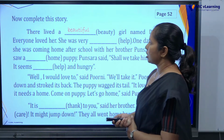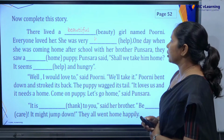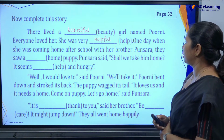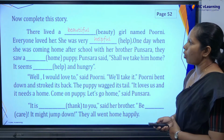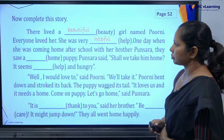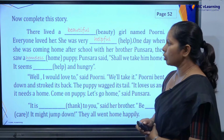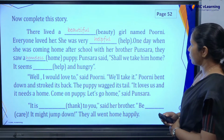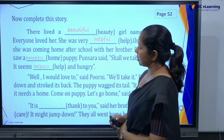Everyone loved her. She was very help. They have given the word help. So we can use the suffix full and make the word helpful. She was very helpful. One day when she was coming home after school with her brother Punsara, they saw a home puppy. So we have to write it as homeless. We have added the suffix less and written homeless. They saw a homeless puppy. Punsara said, "Shall we take him home? It seems helpless and hungry."